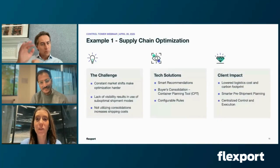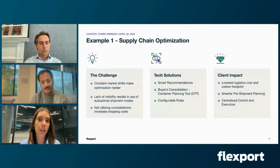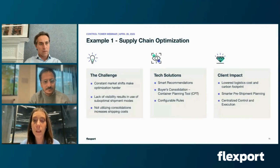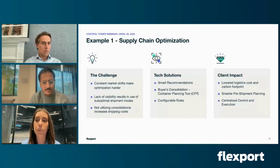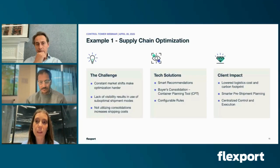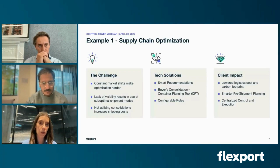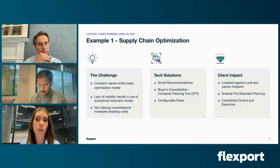All right, everyone. So now that we've seen the broader control tower view, we will take a closer look at the different examples, different products. We will start off with supply chain optimization. The challenge that many companies face is clear. There's constant market volatility, rising costs, and increasingly complex supplier networks. We've discussed those earlier. These conditions make optimization harder, especially when teams lack real-time visibility. The result, we often see, is suboptimal mode selection, missed consolidation opportunities, and higher cost.